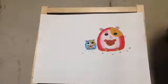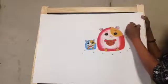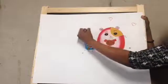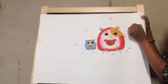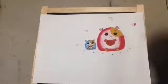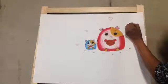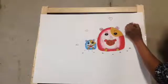They look adorable together. So I'm going to have teeny tiny hearts around the hamsters with mommy or daddy with its baby. So I'm going to color them with red and white hearts. So it's going to be half red. You can have any color hearts, or you can leave it just like that without hearts. It's up to you. I like to have my hearts near the hamsters.